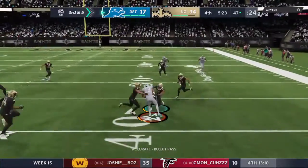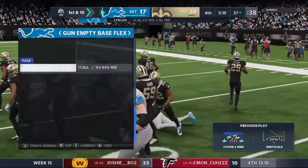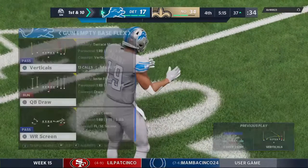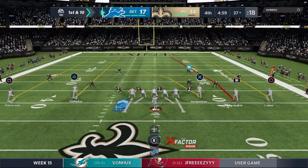They'll get this one to Galladay, and he is tackled inside the 40, not quite to the 35. To Kenny Galladay. It's a gain of 10 for the Lions and a first down. First down. Line of scrimmage, the 37 on 1st and 10.